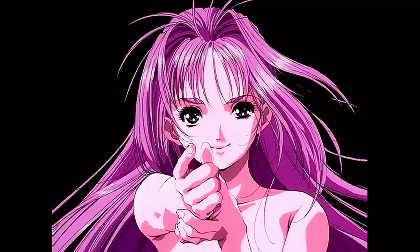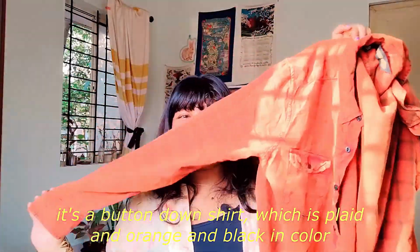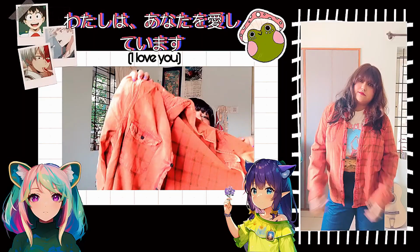Moving on to the clothing items, y'all. The first item we have here is this plaid shirt. It's a button-down shirt, plaid and orange and black in color, one of my favorite colors for the fall season. This is originally from Harley Davidson. Yes, I love their collection. I love their clothing pieces, because they are really fun and cool.